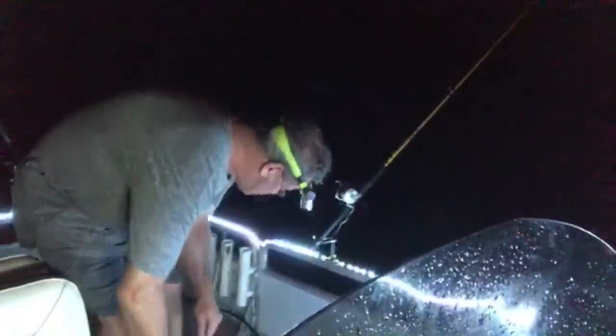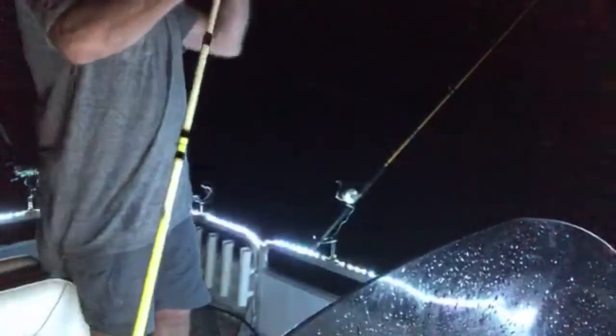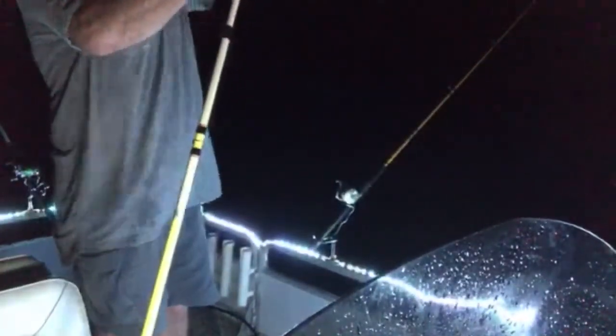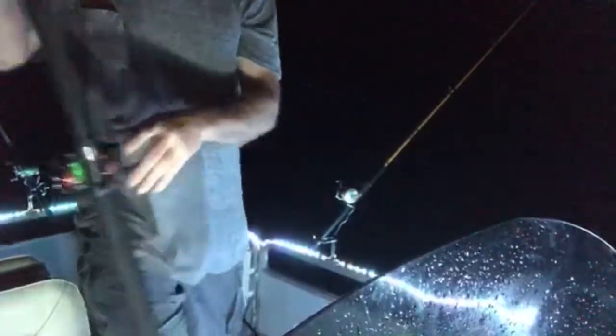But I don't have no more bait. So I'm actually gonna retire this rod and reel for the night. I hated to do that. I don't like leaving a hook in one. I know they'll work it out. The old hook will rust out of his mouth.